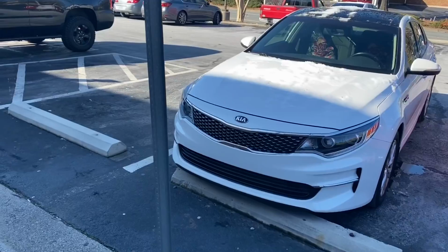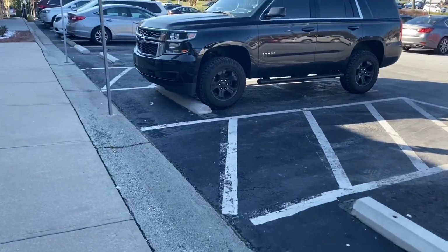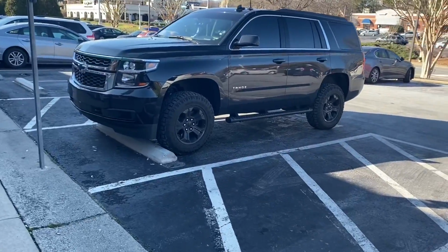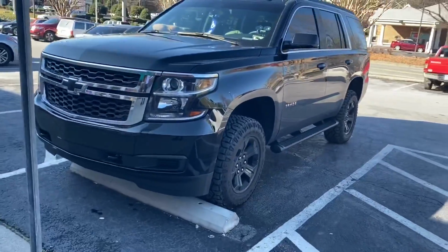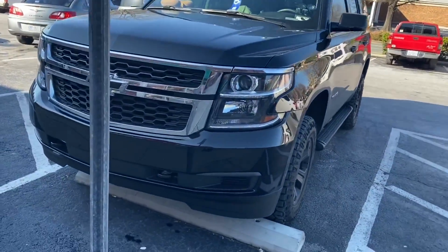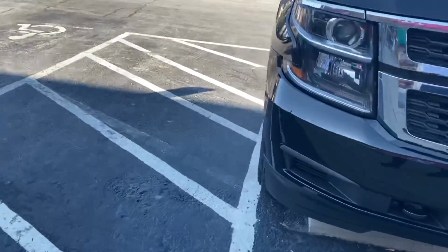You can see the snow out here on some of these cars, and you can see here the Black Mamba is nice and clean. Because you know it's a black truck, it heats up really quick and melts all of the snow, so I am definitely enjoying it.